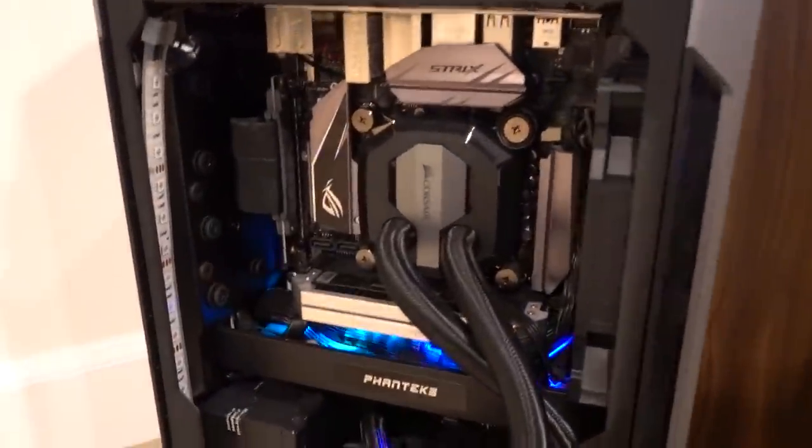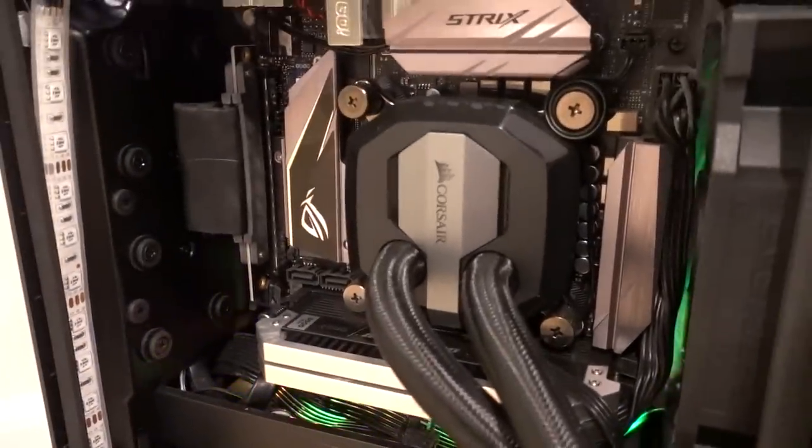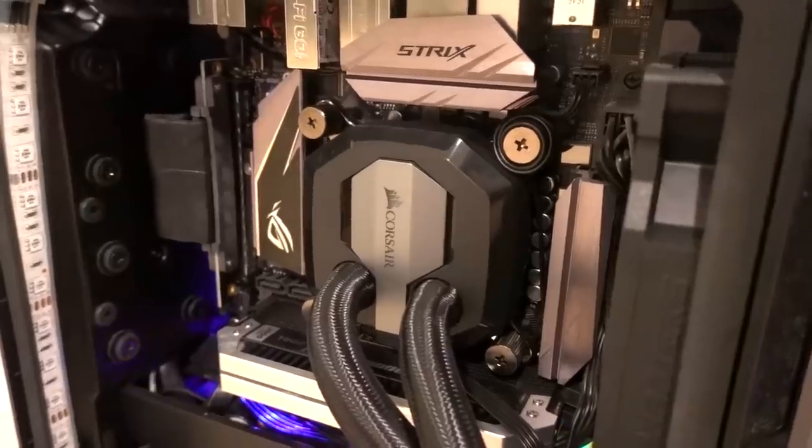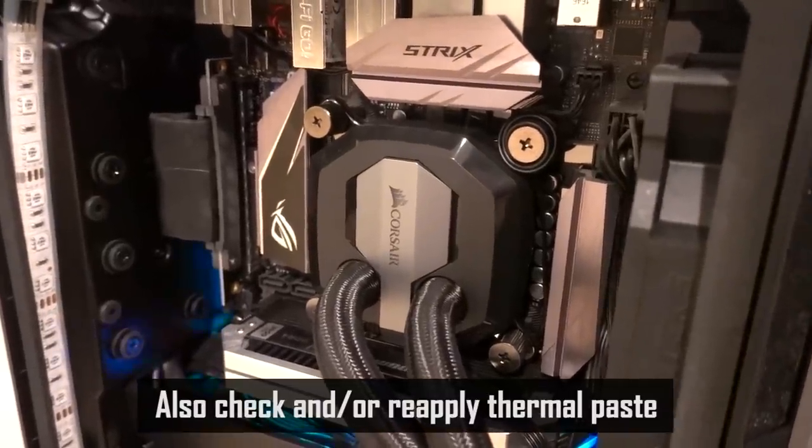The last thing I would do is double check the mounting of your water block onto the CPU. If somehow that got loose, that could also potentially drive the temperatures up significantly if it's not making proper contact. So you know what else we should do? We should actually just put the side panel back on the case because that's how it should be operating.